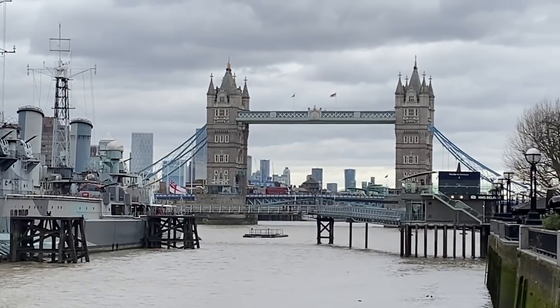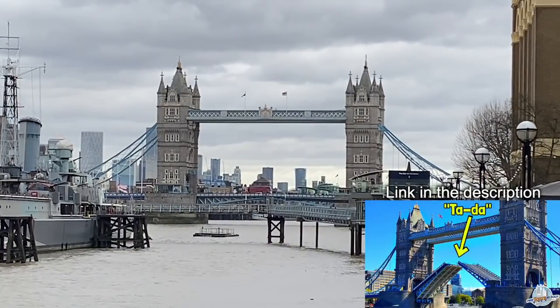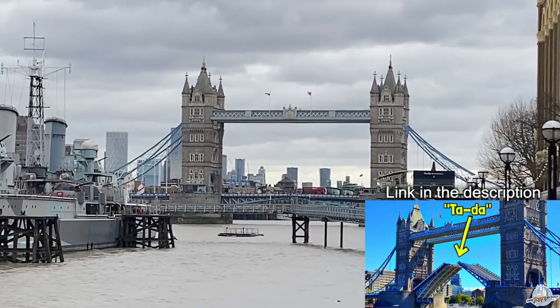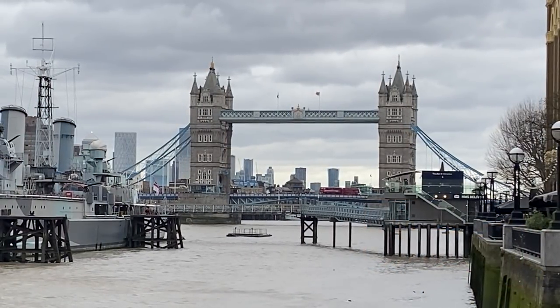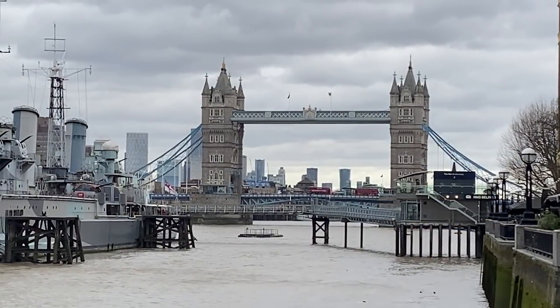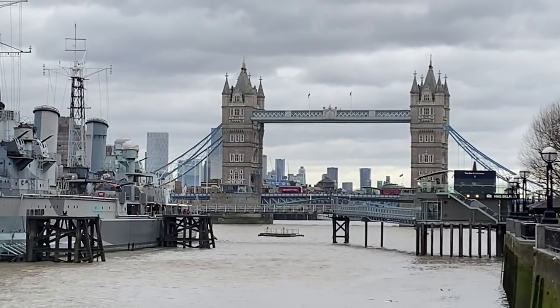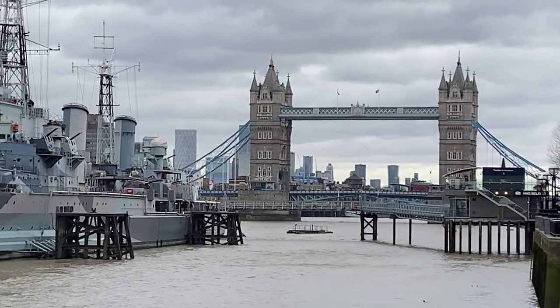And don't forget to check out, because I made sure that you had a video also of Tower Bridge opening, and it is a beautiful sight. It's a stunning sight to behold. Time's gone by. In the first year it was opened about 4,000 times that year. However, now it's about 400 times a year.